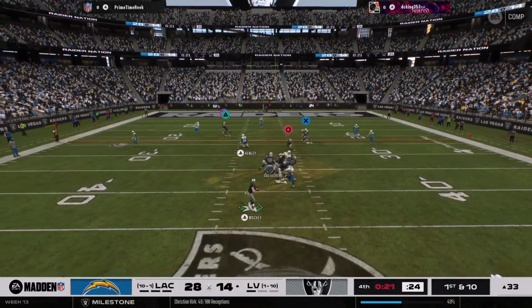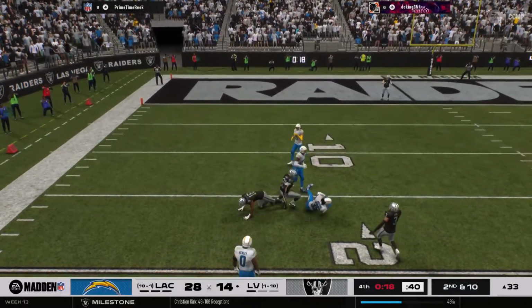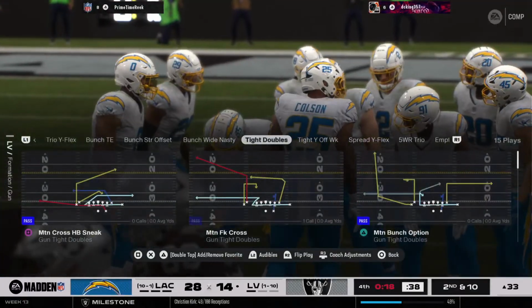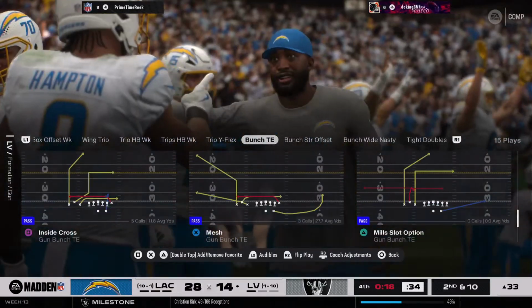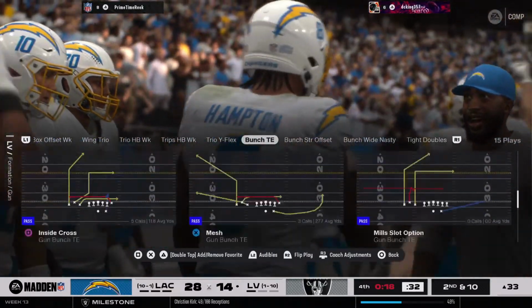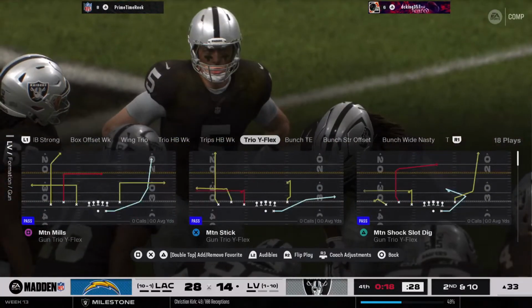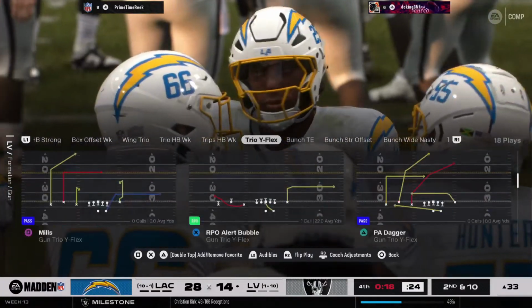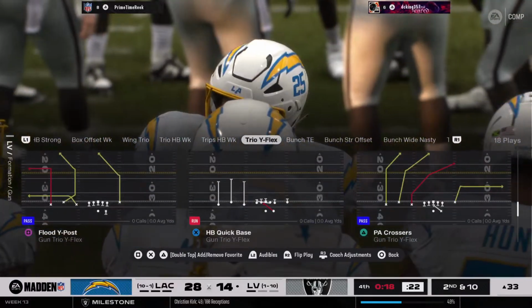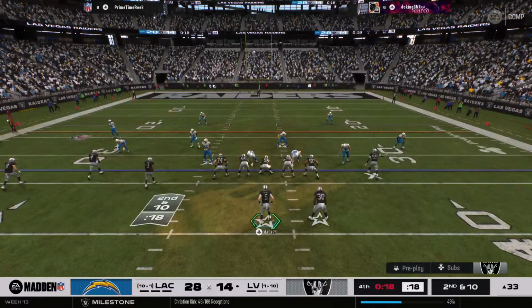Throwing now out of the shotgun. And that one is incomplete, and the clock stops with 18 seconds to go. Well-timed strike by that defender to knock it free, and it sets up second down. See the pass, time up your hit, and jar that ball loose. Not a lot of players are hanging on through a well-placed hit like that one. So still 10 to go on second from the 33-yard line.